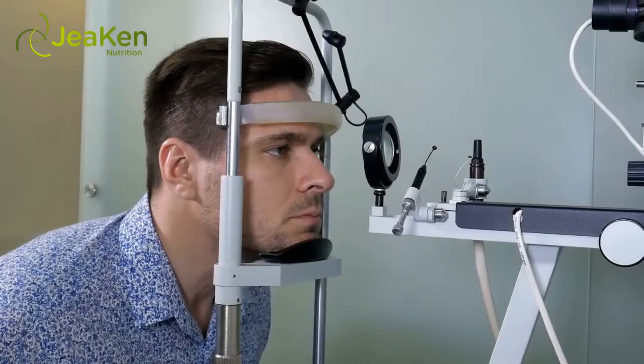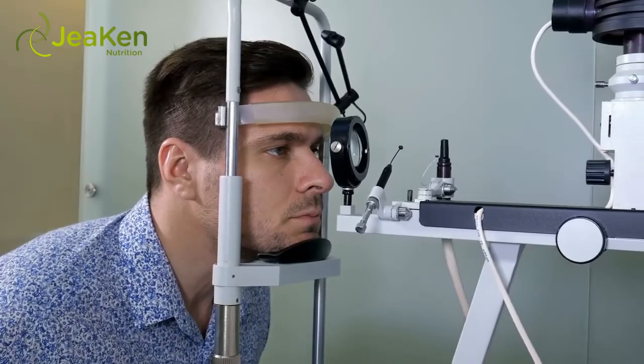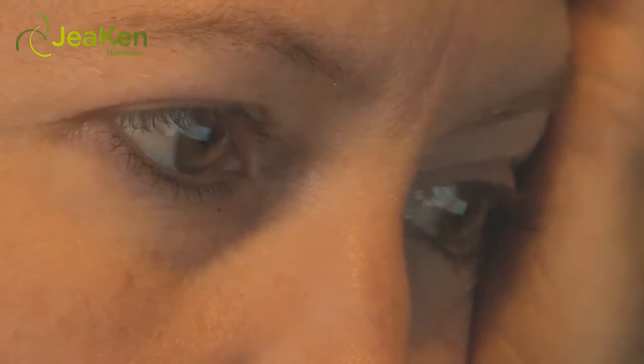Receiving annual eye exams is imperative for overall eye health and wellness. Your eyes are incredibly small in relation to the important job they perform but need routine maintenance just like most everything else. Don't take any chances when it comes to eye health.